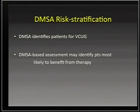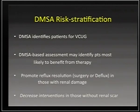And of course, you can also use that second or third febrile urinary tract infection as your other indicator for that. And then our thought was, and hopefully what we'll be able to show with time, with your help, and others can hone in on this, is that maybe a DMSA-based assessment can help identify the patients who are most likely to benefit from therapy, so that we can then promote reflux resolution in those with either surgery or deflux with renal damage, and decrease our intervention.